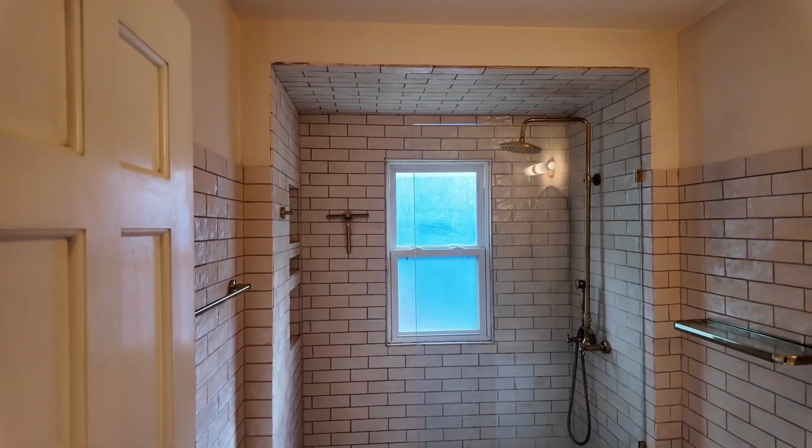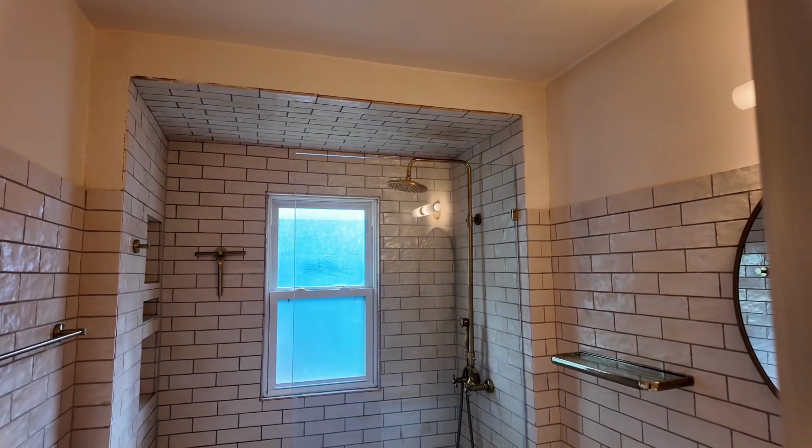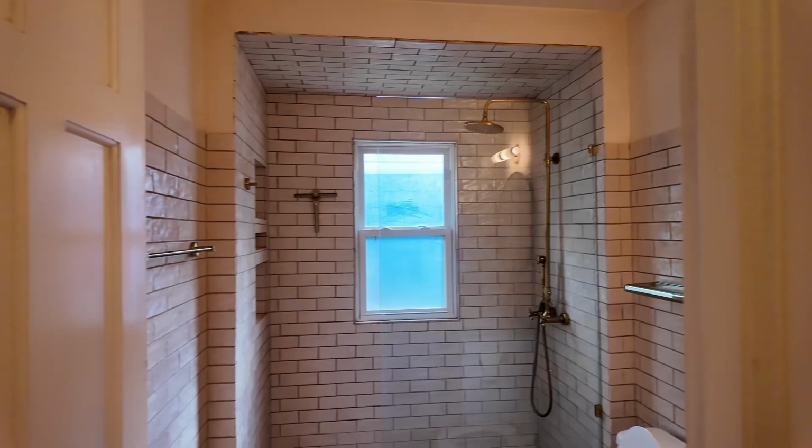The shower is really nice. You can see the rainfall shower head, the gold fixtures. I think that does look really nice. So you've got this one nice bathroom. And of course, it's only one, so you're gonna have to be okay with just that one.